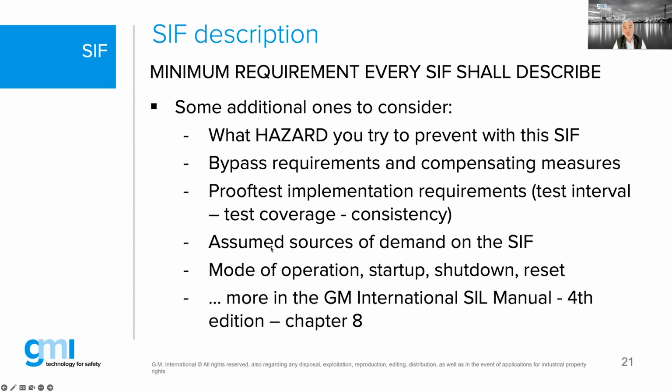What are the assumed sources of demand of that SIF? In other words, what type of signal can trigger the interlock to be activated? Because when an interlock goes to a safe shutdown and it was a spurious trip, I'm pretty sure your production people will get very nervous, including your management. They want to start as quickly as possible. So it's very handy if you know exactly what kind of system can trigger my safety loop to stop. The modes of operation: we have low demand mode, high demand mode, and also continuous mode.